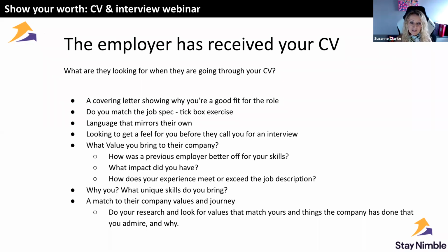Do you match the job spec? The covering letter should include areas of the job spec. Where do you think you can fulfill what's being asked for? Where do you think you can add value to the company? Also, when they're looking at the CV, they're asking, do you actually match the job spec? Sometimes I'll have literally a tick box exercise, giving you points for how much of the job spec you're matching up to. So that's what they're going to be looking for.